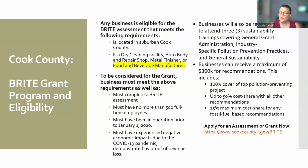To be considered for the grant, you must complete one of those Bright assessments if you're located in Cook County. You must have no more than 500 full-time employees. You must be in operation prior to January 1st, 2020. You must have experienced negative impacts due to the pandemic, demonstrated by proof of revenue loss. And then businesses that do qualify for grants, based on the different opportunities that they have in their business, have to participate in 3 sustainability trainings.